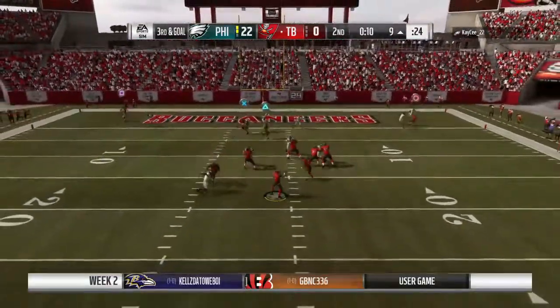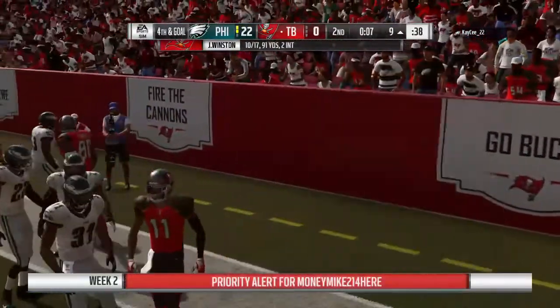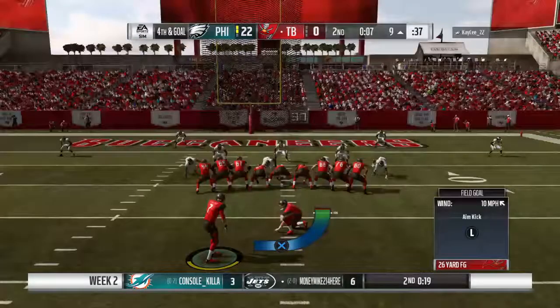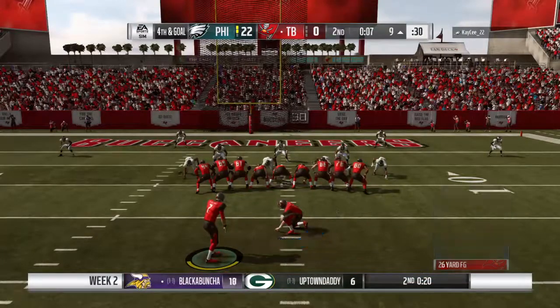To the air again with Winston. And almost intercepted. Would have been a huge pick in the end zone, but as it stands, that brings up 4th. So they won't get a touchdown, but here's a chance to at least get 3 to end the 1st half. From the right hash, and this one just a chippy.